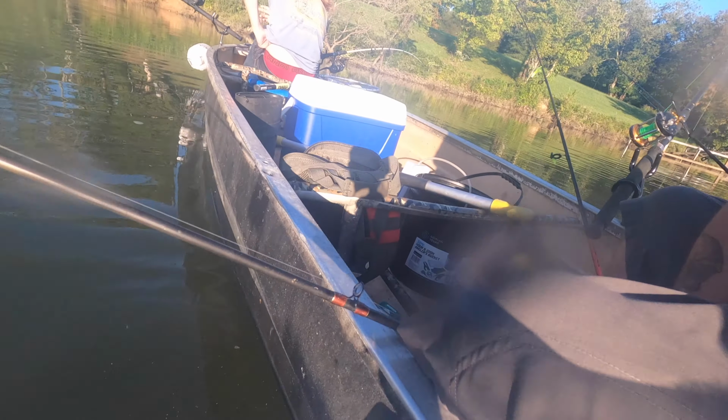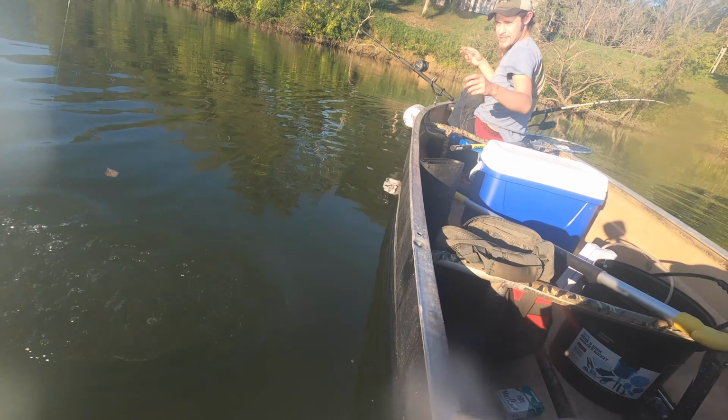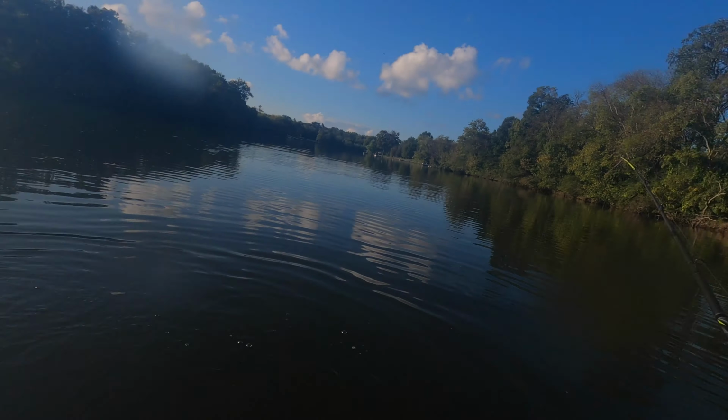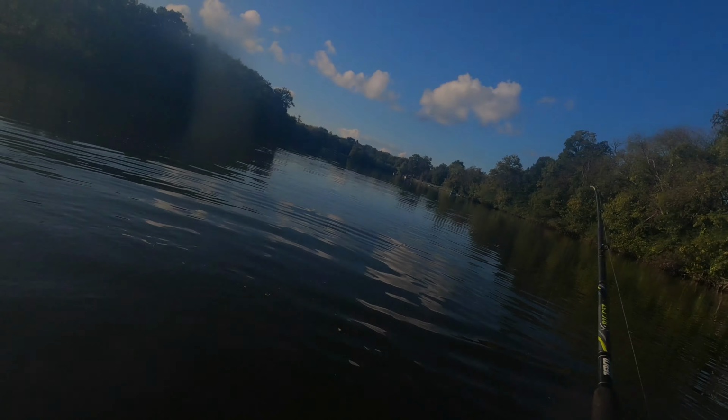Gone. Dude, something picked up the swim bait. Swear to God, that's a bass. Oh my God, here, get the camera. Get it! Holy shit! Oh my God! He's right here underneath the boat. Oh God! There he is! He's in the boat! Dude, he's a tank! He's a monster!